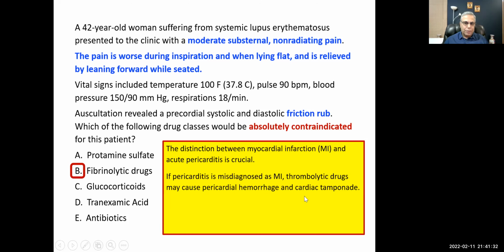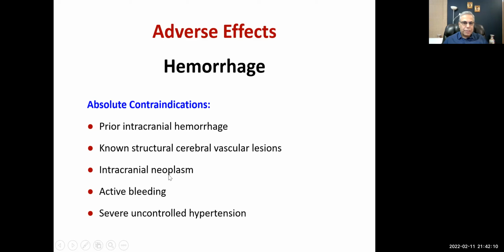So adverse effects, in big font, is hemorrhage. Absolute contraindications to these drugs are prior intracranial hemorrhages, known structural cerebral vascular lesions like aneurysms, okay, intracranial neoplasm, active bleeding, severe uncontrolled hypertension. All right, all of these are high risk in themselves for a bleeding episode.